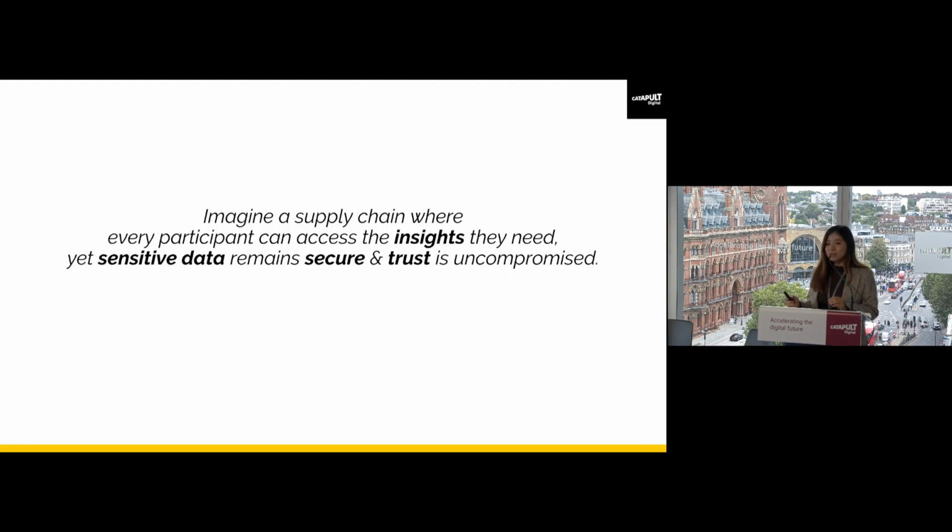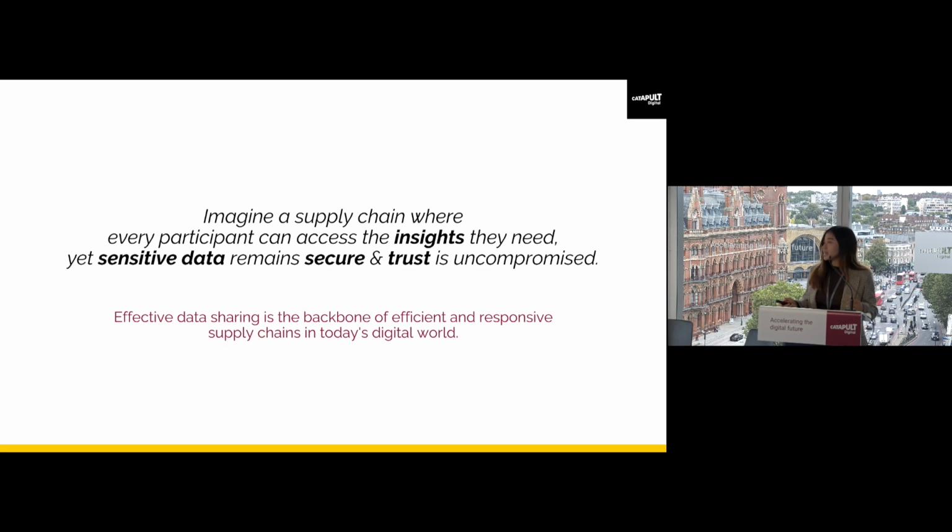That's really important. Firstly, imagine that we get all the insights we need. We have trust, we have transparency, and all without compromising security. I think that's everyone's dream. However, in the digital world we are in now, it's really critical for us to have that. It's not a dream anymore, it's really the backbone. I've heard a lot of talk about how we do data sharing, and how we do it efficiently. That's really important to build responsible supply chains as well as reactive ones.